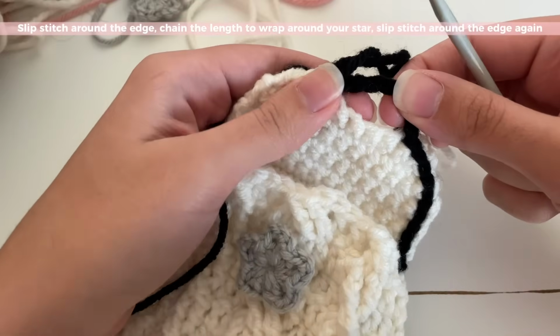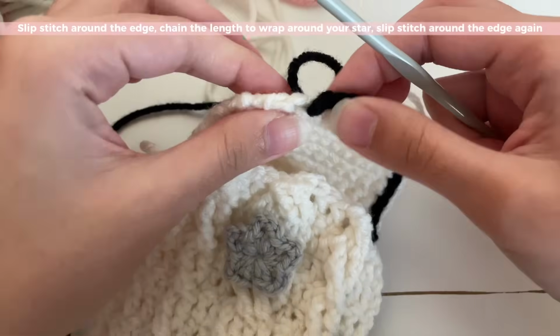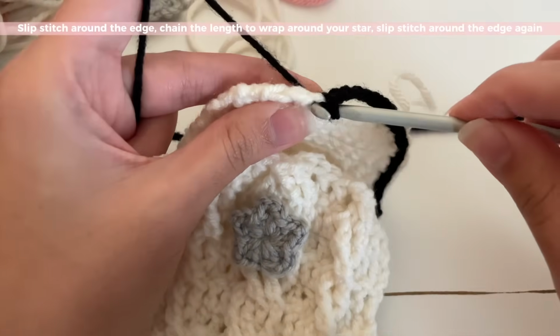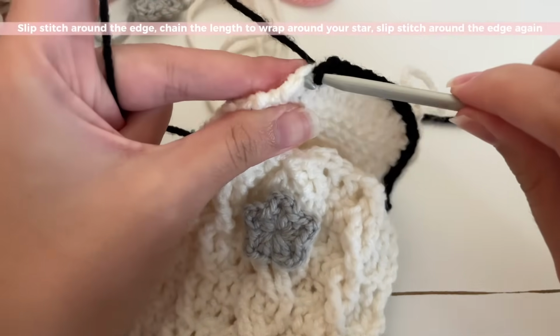So over here I've got my chain, and then this is where I slip stitched it. So I'm just going to show you what I did. I had my chain, and then you're just going to go into the stitch and slip stitch. And now go ahead and slip stitch till you're back over here.